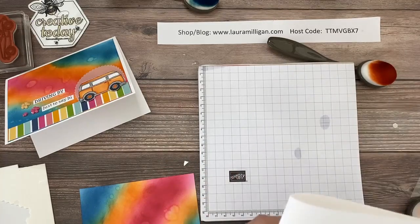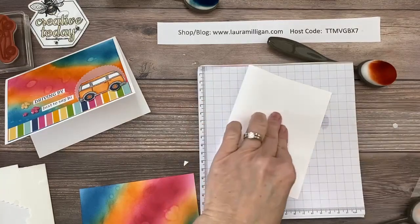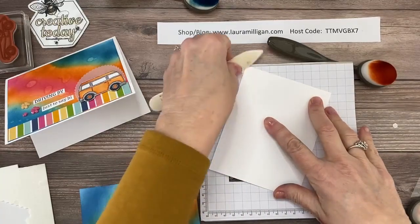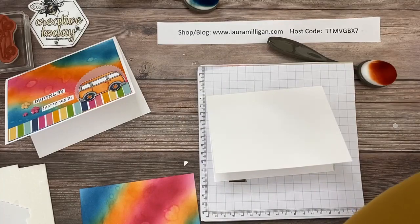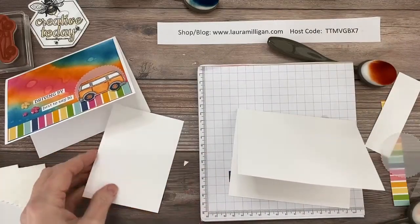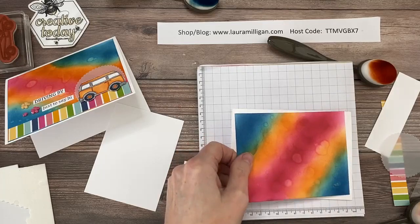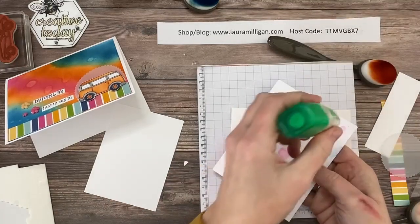I'm going to start with my thick white and my bone folder. And my little parts and pieces. So I'm going to stamp. Well, first you know what, I'm just going to go ahead and add this. Does it make you think of like the 70s and hippies? It does me. It's pretty groovy, right? This is a groovy card.